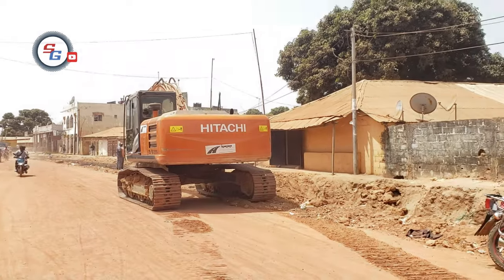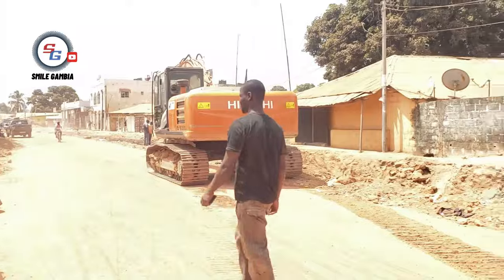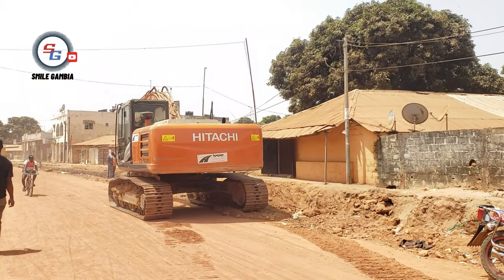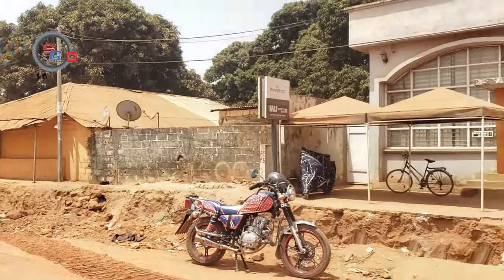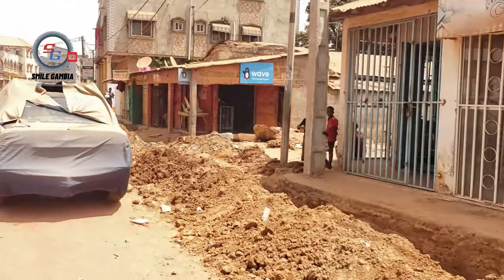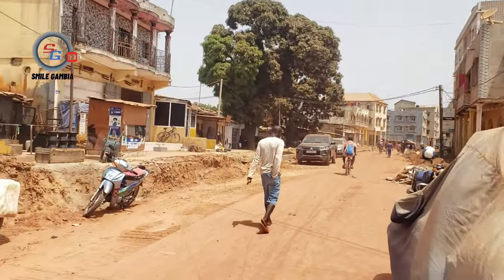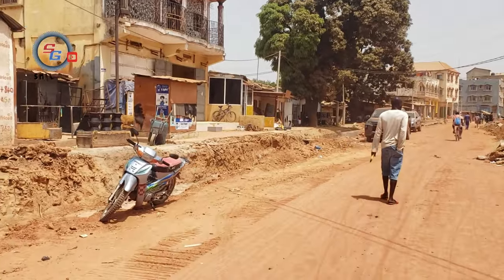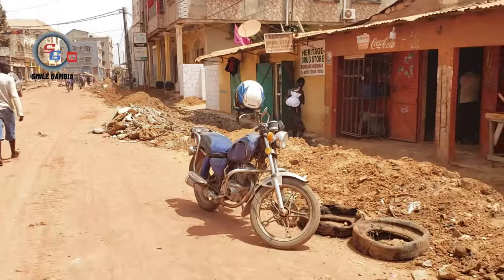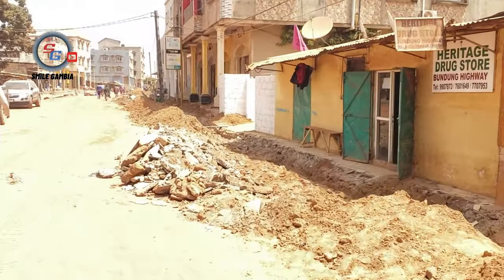So you can see this is some very big machine here. I think it is responsible for digging the canals. You can see the machine right there already at work. So let's keep going further and see how it looks from further than here. Let's see, all those canals are being dug, but apart from the digging, nothing is done now. Which is to say they still have a very long way to go.